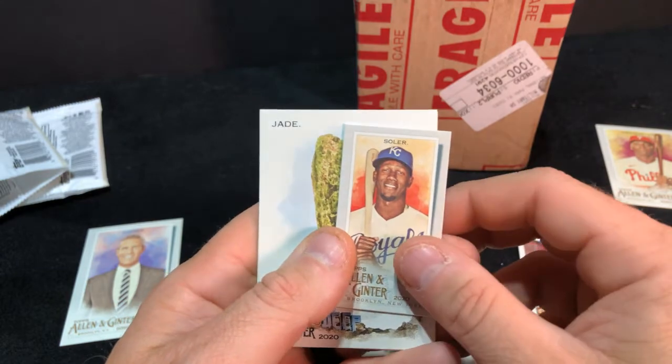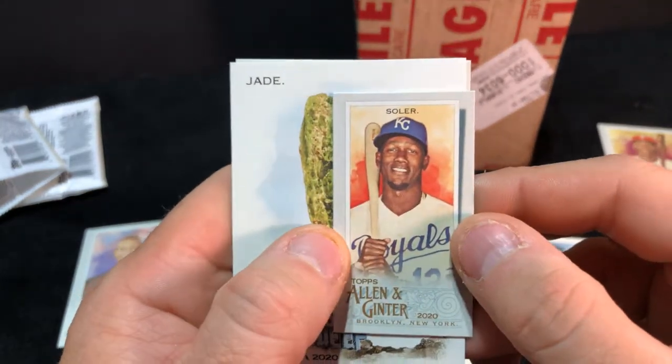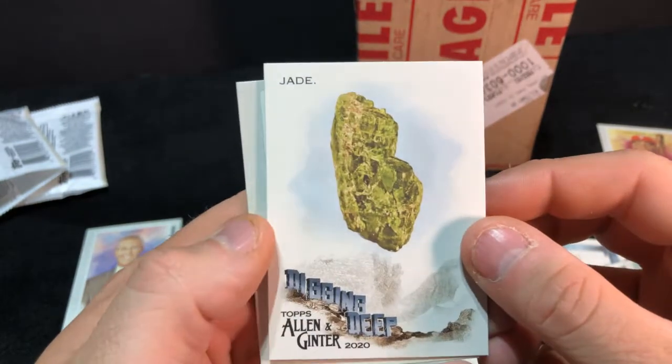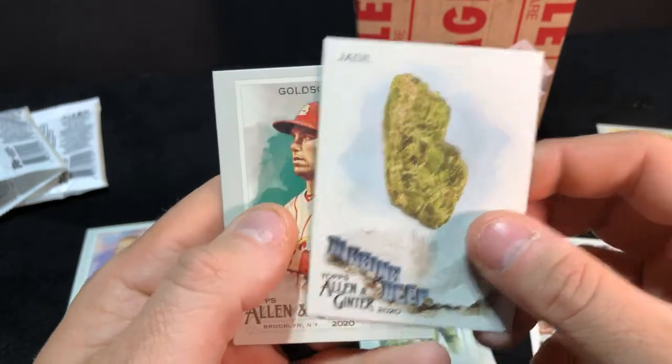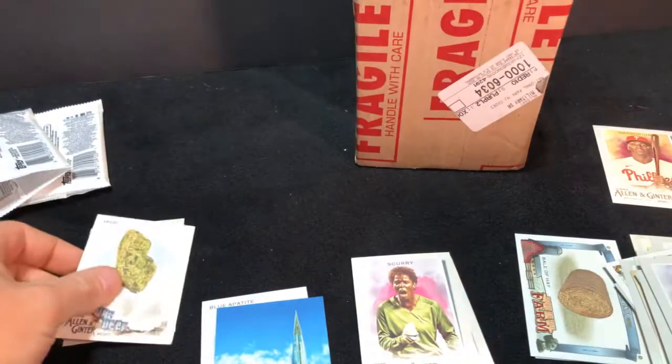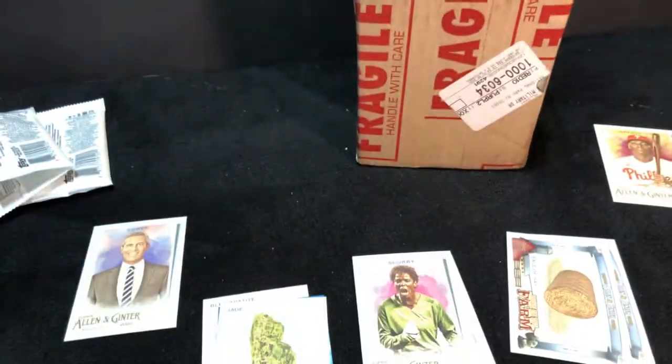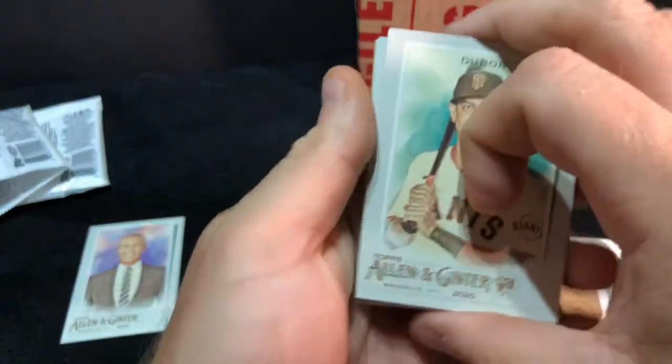What do we have here? Oh, Jorge Soler. Nice player right there. We have a jersey card for Stone and Goldschmidt. All right. So that is my blaster box. These are my rookies and my hits.